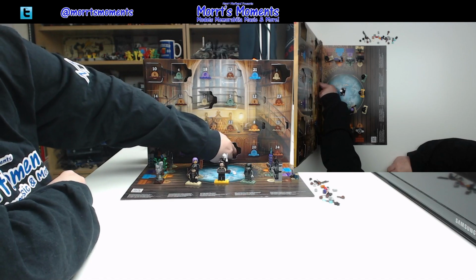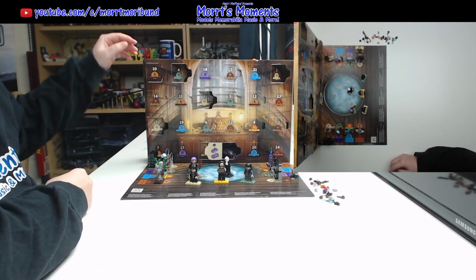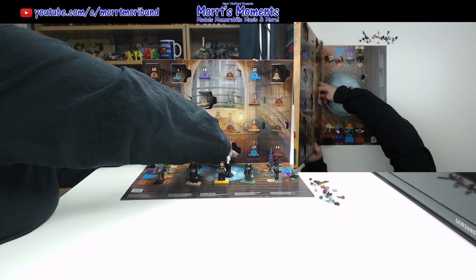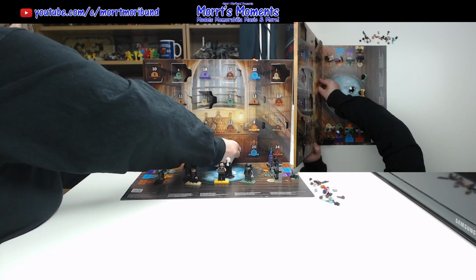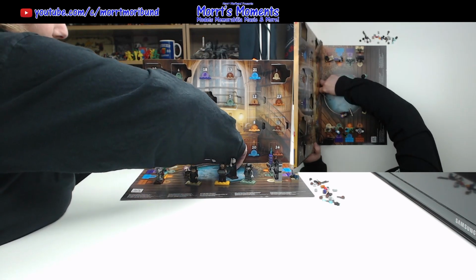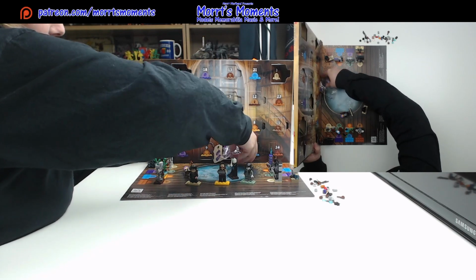Oh, right. So this is a mini build and a minifigure all in one. And when it comes to the name, you're going to have to forgive me, because I always get his name muddled up.